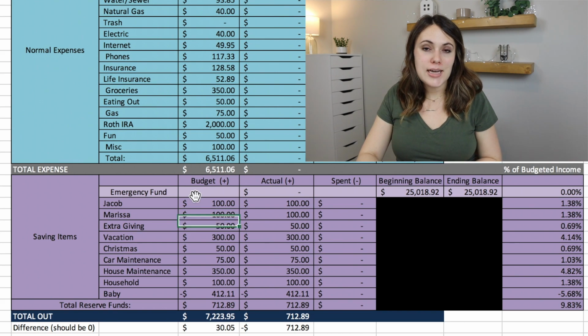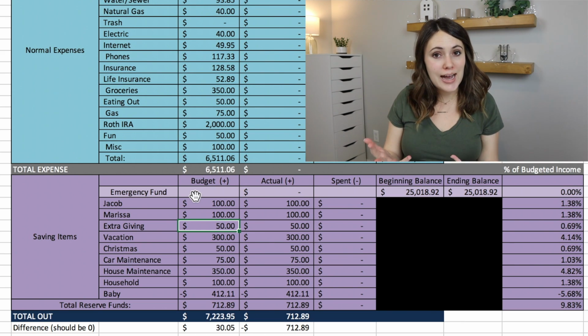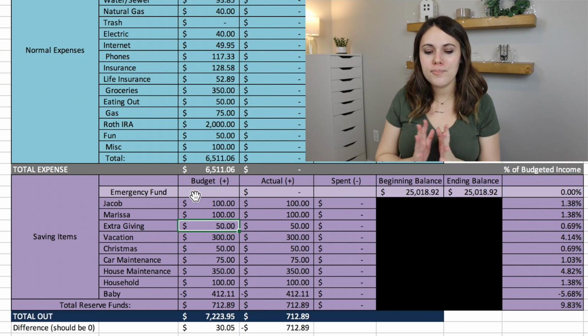The next thing that we have is extra giving. We put $50 a month into an extra giving fund, and this allows us to be able to say yes to additional giving opportunities if they come up.